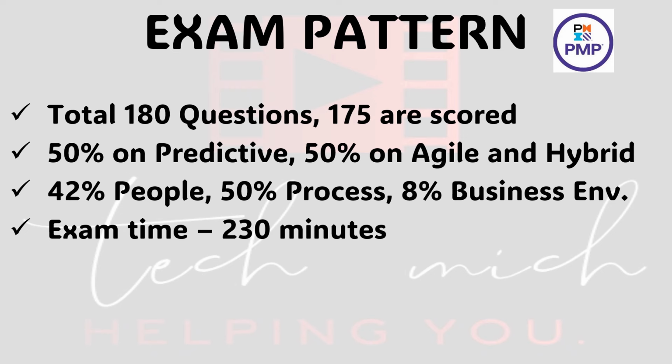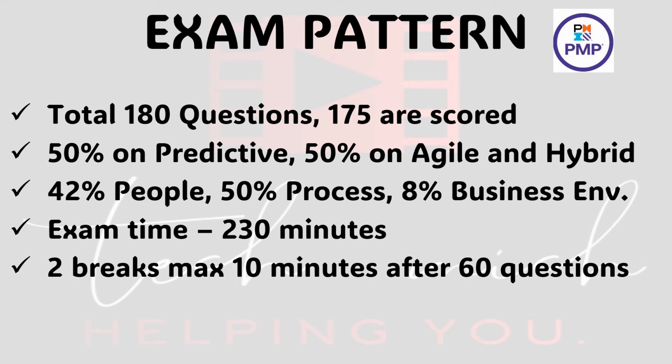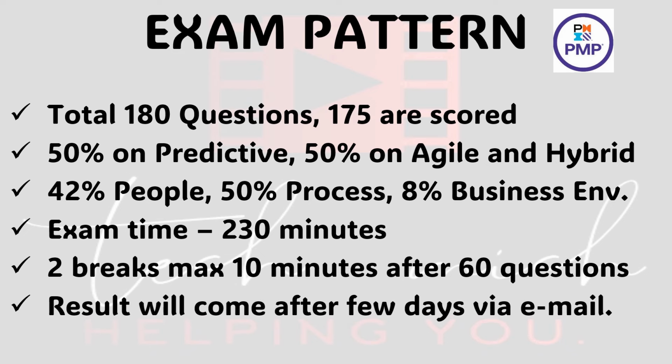My tip for the exam is not to spend too much time on complex questions. You can mark the question where you are not sure about the answer and review it later. As I said, 180 questions are divided in 3 sets of 60 questions. After 60 questions are done, you have an option of taking a 10-minute break. I would strongly recommend taking both breaks as it helps to take a breather. One more hint is, once you have completed 60 questions, you cannot go back. So make sure you review those questions before you submit them. Once you submit the exam, you will not know your result immediately. This change was brought in by PMI, I think in September 2023. So you will get the result in a few days' time via email.